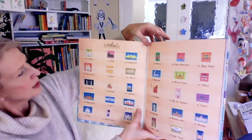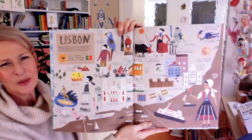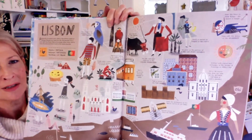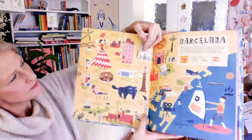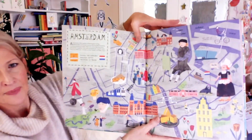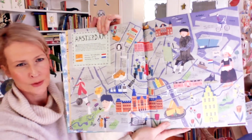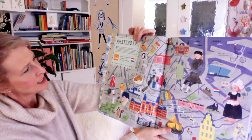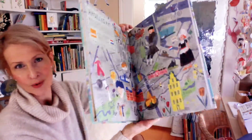We've divided the book up into several different cities. Like that Irish book, Irlandopedia, just ripe, bursting with beautiful illustration and information for kids to explore. Here we have Lisbon, Barcelona, Amsterdam. So essentially city maps expanded and made accessible for children. Also covers the country, the language, population, and it also asks you if you can find certain things as well. Kids love to do that.